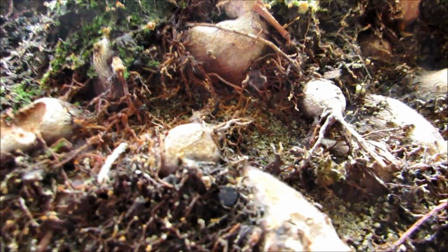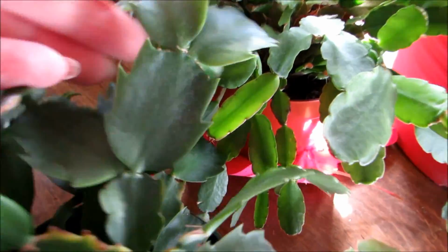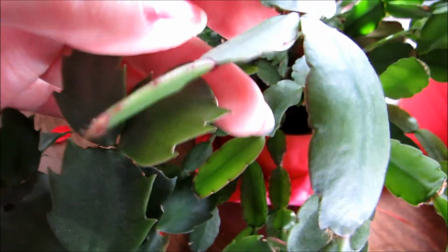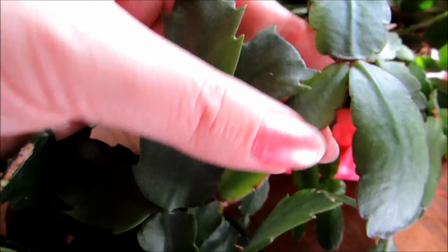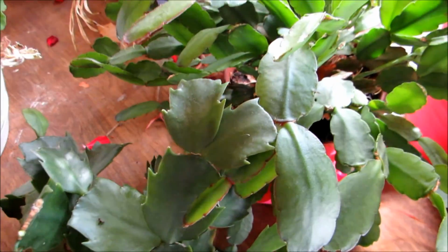Then I'm going to show you this one. This one's a Thanksgiving cactus. It's pretty wide. It's different from the Easter. See the difference in the width and everything? And it's kind of prickly too. So I have the Thanksgiving one.